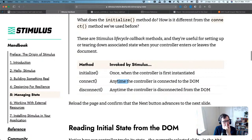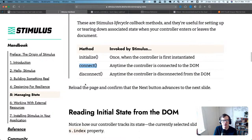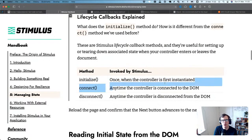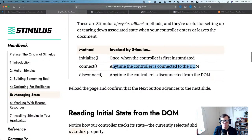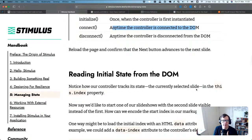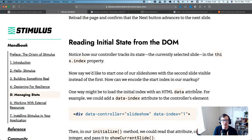So that's interesting. Do you get a connect? What would cause you to get another connect other than your initial render? I get that they're different, but what triggers the multiple connects for a single instance of a controller?